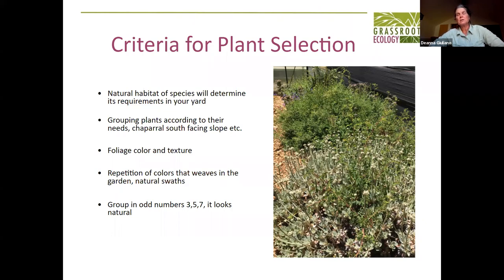I like to group things in odd numbers. And so I always go with 3s, 5s, or 7s or whatever. Especially with the perennials, you really want to not just have one here and one maybe 10 feet away. You want to think about how big they get at their maturity and put maybe three together so you can really see them, and they jump out more instead of being one single plant.